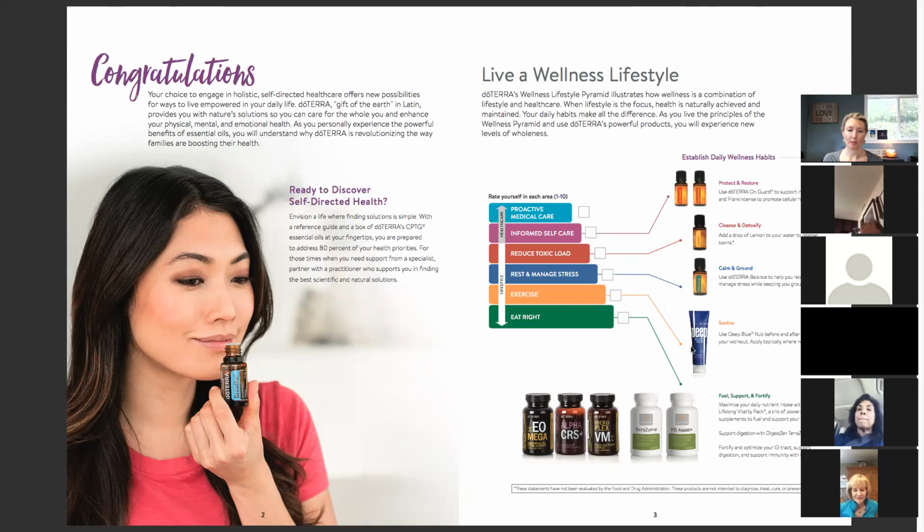The next step up from there, in blue, has to do with resting and managing stress. This is a really key component for our health as well. Stress is very damaging to our health.